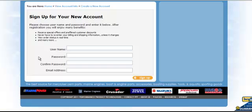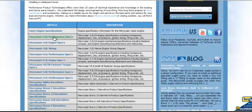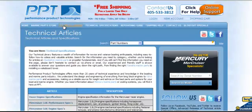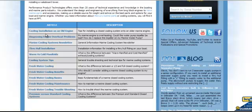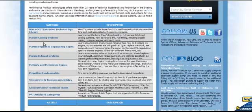We hope that this information is helpful to you. As always, we're more than happy to help out with any technical questions. We have a very in-depth technical library, with specifications for different engine models that has the Mercury Mercruiser product information, specifications, things of that nature. Oil requirements, fuel requirements, how to set timing, spark plugs, things of that nature. And then we have a very good technical library as well that will help you with questions related to cooling systems, installing closed cooling on old engines, through-hole installations, things of that nature, as well as general engine-related questions and so forth.